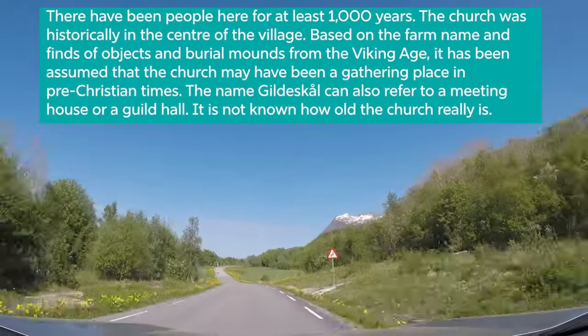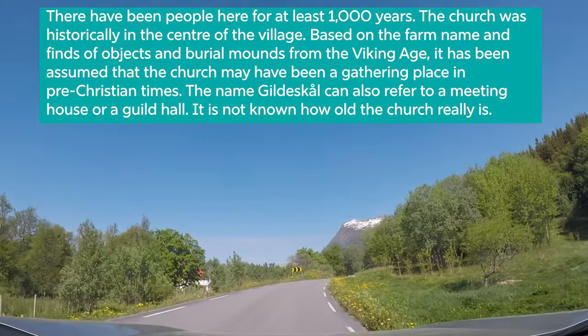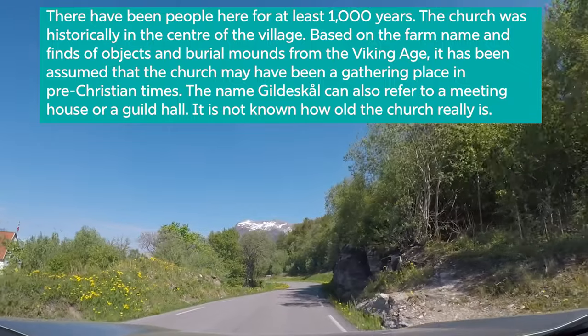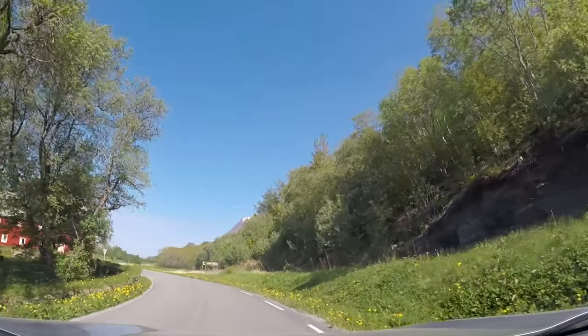Now, there have been people living here for at least 1,000 years. The church was historically in the centre of the village, and items have also been found from the Viking Age. It is believed that this was a gathering place in the pre-Christian times. The name Gilderskål also refers to a meeting hall or a guild hall.